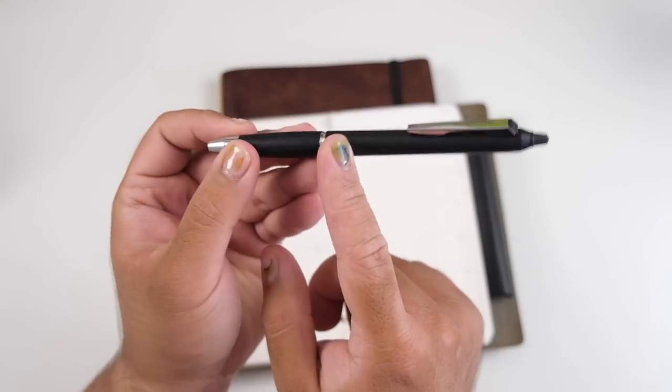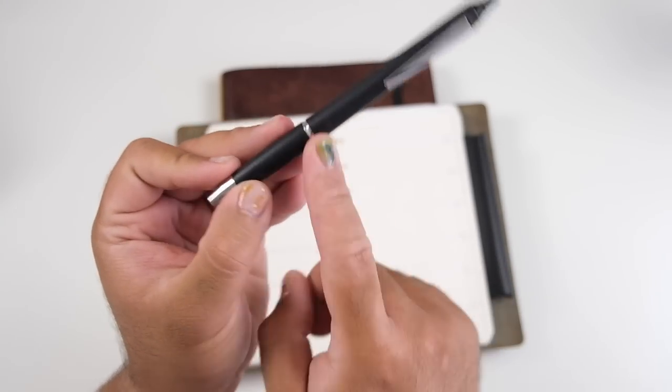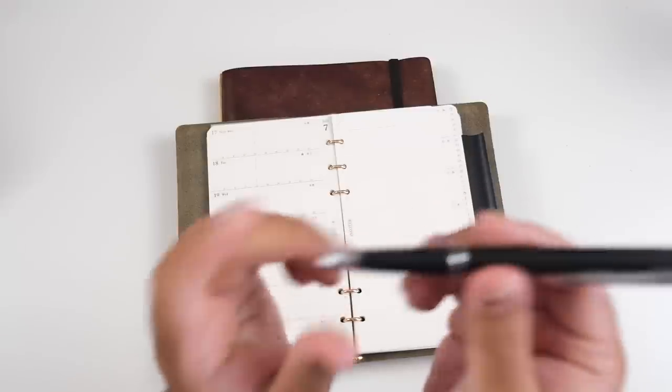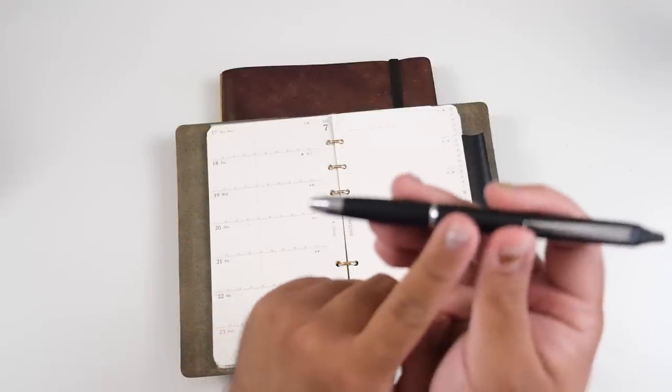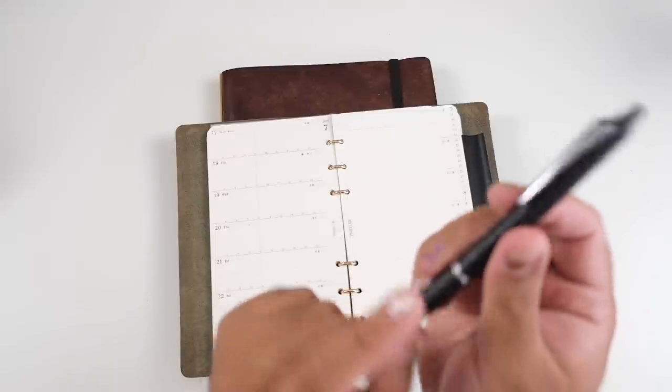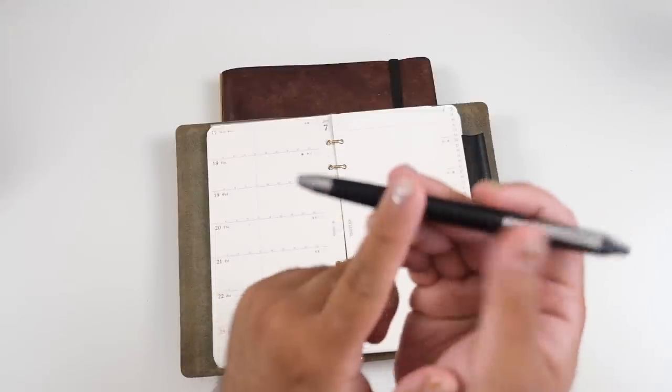You have to buy it specifically. I think it's like the Pentel Knock Zone 2 or something. I forget the actual name, but there's a reformulation of the black ink that Pentel or Pilot uses for their friction pens. And the black is more black instead of a gray.